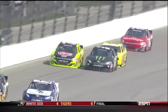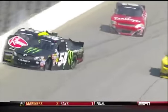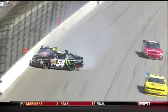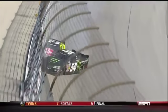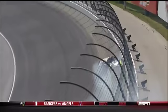Kyle Busch was frustrated already at the inability to get a handle on the handling of that car. This won't make him any happier. And I don't blame him. No, I don't either. He was racing hard. Even though he was still fighting just inside the top 10, he was still driving as hard as he could go.